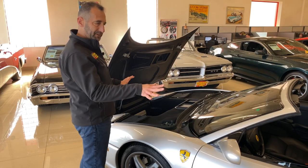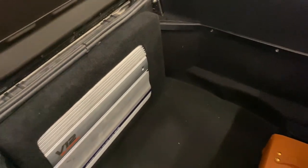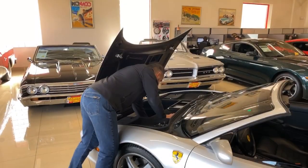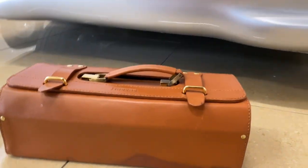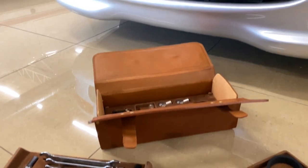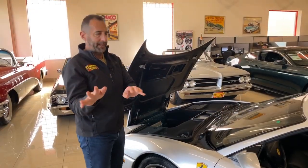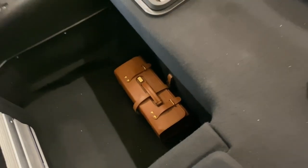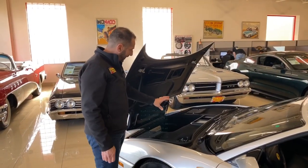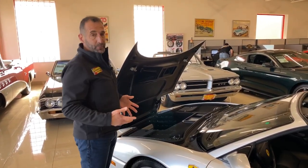This has an upgraded sound system, and they did a nice job with this amp and speakers and things like that. Lastly, we have the toolkit, which is nice from the factory. It's as beautiful as a piece of luggage would be, embossed with that in there as well. And then the part we forget is there's a lot of room in here. This is a huge well. Compared to a 911, this holds like three or four nice soft-sided luggage, so you could go away for the weekend in this car.